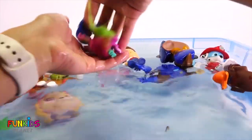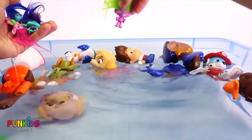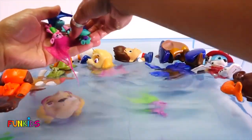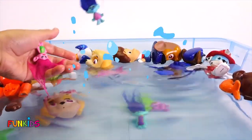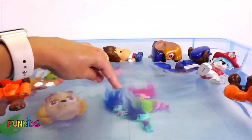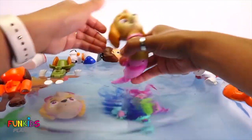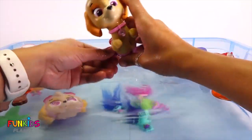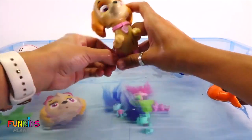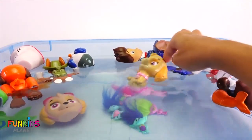Look, we have all of our trolls. You ready for them to sink? Here we go. Whoop! Whoop! There they all went. Look, they're all in the bottom. Okay, let's get Sky to swim. Here she goes. Go, Sky, go!